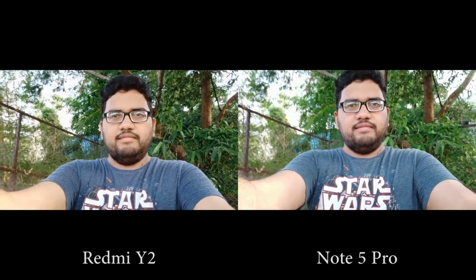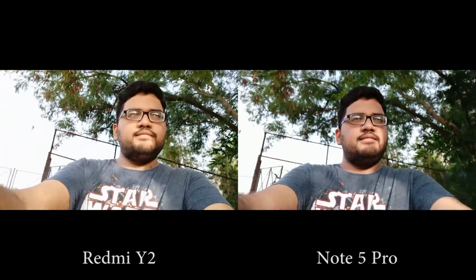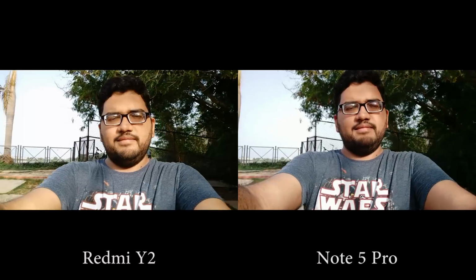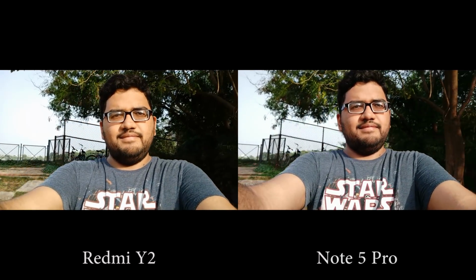as well as the stabilization. Now coming to front camera video recording, Redmi Y2 has better exposure control. On Note 5 Pro, when there is a bright background, subject becomes dark, while the Redmi Y2 adjusts the exposure to keep the subject visible. So for front camera video recording, I'll prefer Redmi Y2.